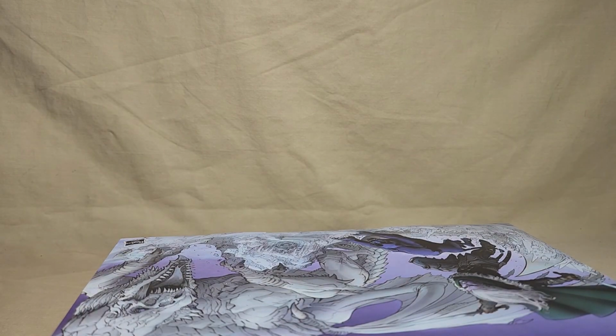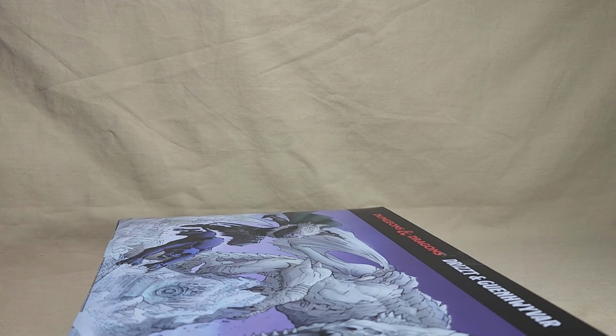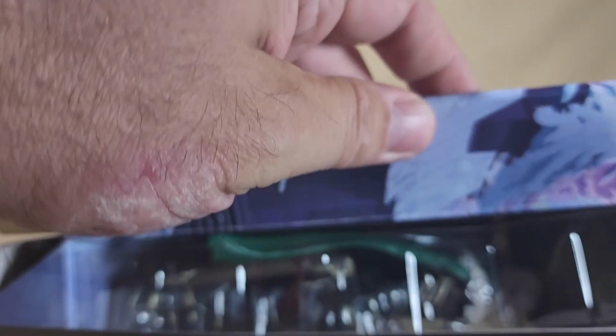Where's my knife? Here it is. And like I said, I don't know if I'm gonna stick him back in the box here because I just love the presentation. It might look nice with my D&D books, or it might look awesome with all my other action figures.